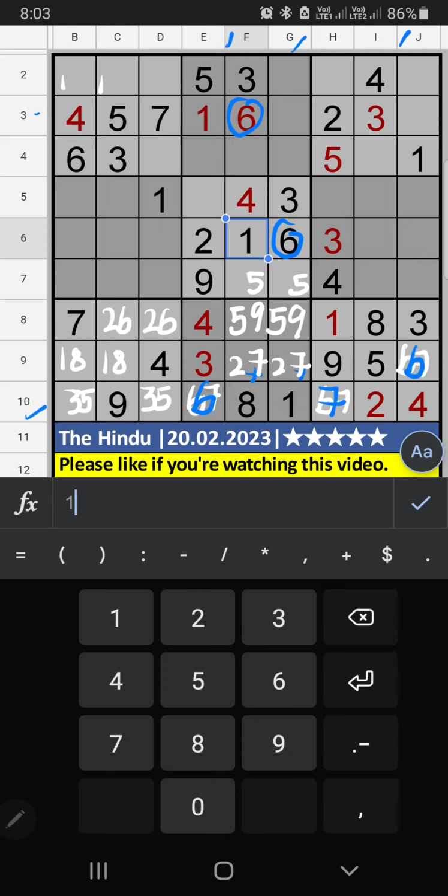Column J, third row and fourth row, we have 6. So 6 can't come in these cells, then 6 is confirmed here. Then the column H, only 1 number is remaining, 8, 8 is confirmed here. Fifth row, we have 8, so 8 can't come in this cell. Column F also we have 8, so 8 can't come in this cell, the 8 is confirmed here. Then we will confirm 5 also here. Then 5th grade, only 1 number is remaining, 7, 7 is confirmed here. Then column E, only one number remaining, 8, 8 is confirmed here.